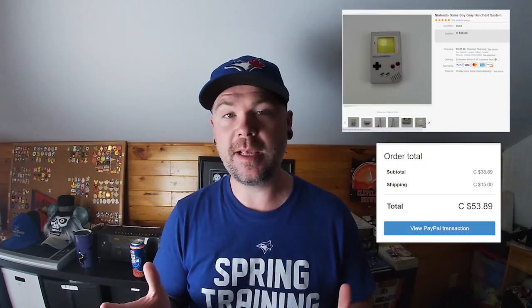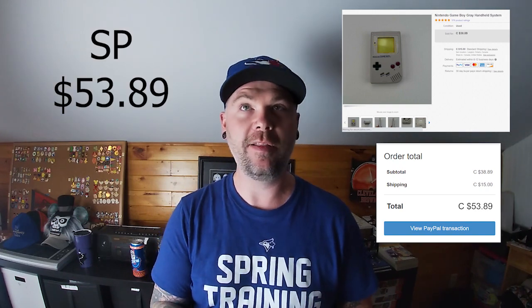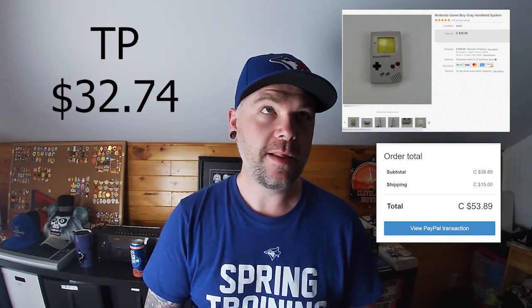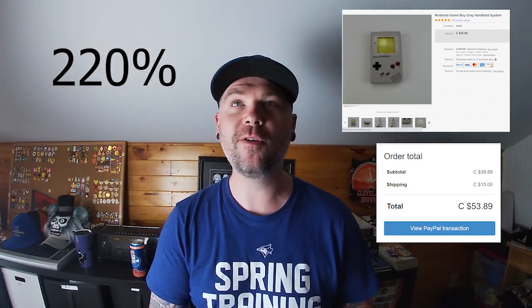So first up, a Game Boy. You maybe saw me get this in another video. It was really cool. It was an old Game Boy from the late 80s, so the original Game Boy. Cost of the goods, $5.99, okay? Sold price, what did I sell it for? I sold it for $53.89. Now that includes the shipping costs. So once we remove all those fees, my total profit on that guy was $32.74. That means I have a rate of return on this item of 220%.